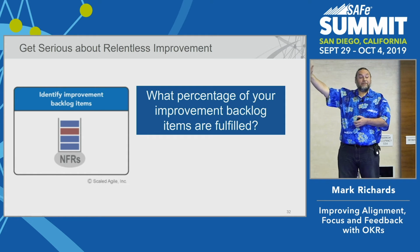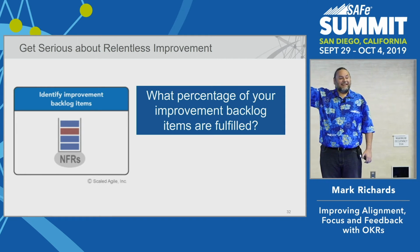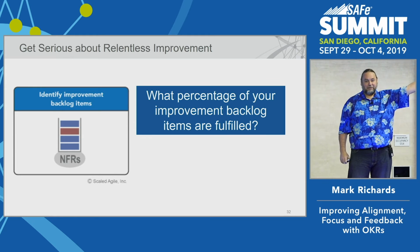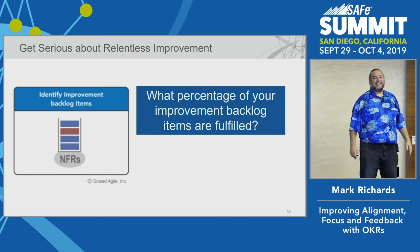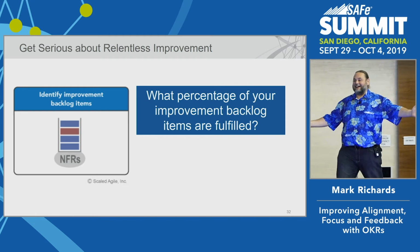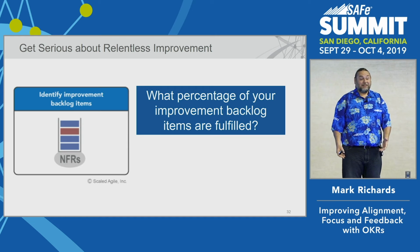So I'm looking for a fist of 5. We always follow through on everything from inspect and adapt. We never follow through on anything from inspect and adapt. Give me a show. It's good to see lots of honest people. Ones and twos is certainly my experience with agile release trains.